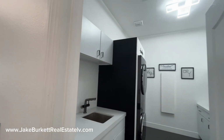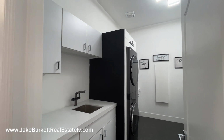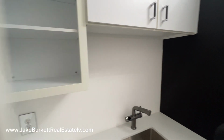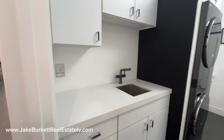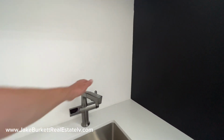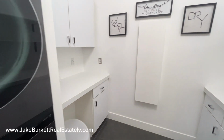And here we have the laundry room. It's a nice large laundry room. It's got stackables in there. Nice pull handles. Refinished cabinetry. Does have a wet sink in there. It's some sort of smart faucet. I believe it tells you the temperature. So if you were doing something with laundry and you needed a precise temperature, it's got a little display reading on there.